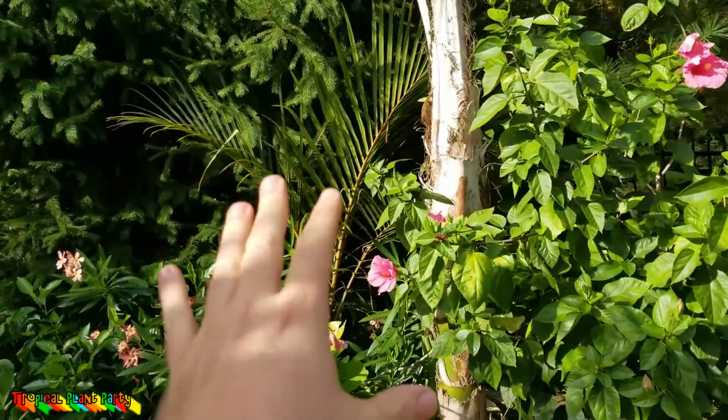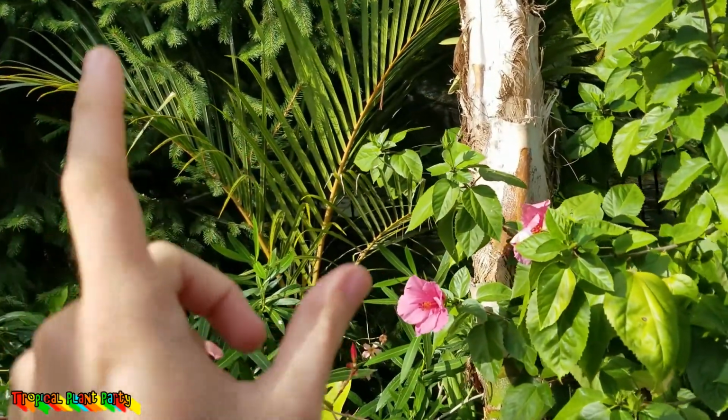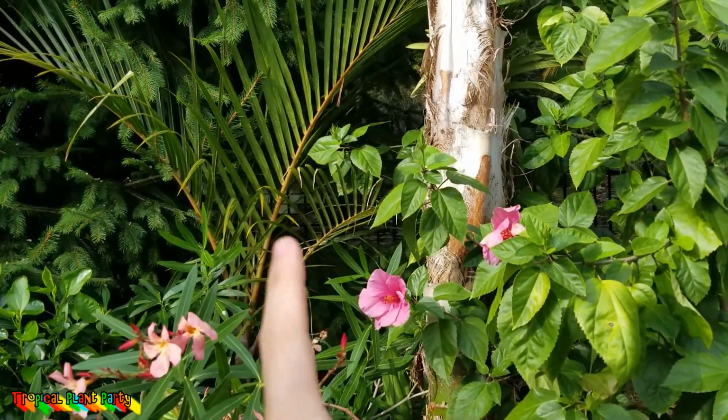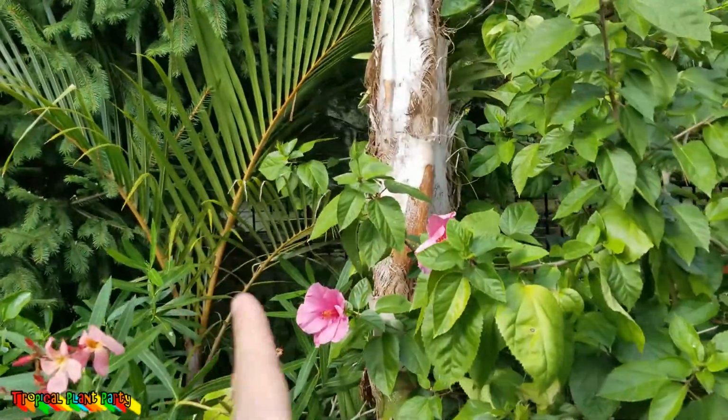But back here I have a spindle palm. Well, spindle palms, very tropical. They're not going to take any cold. So below 45, it's going in, as long as that 45 has been going on for a few days. I'll talk about duration here in a moment.